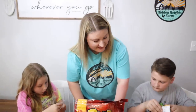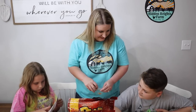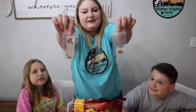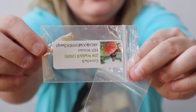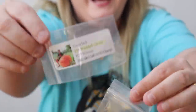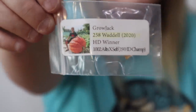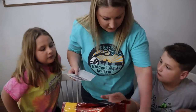Okay. And something very, very special that we're super excited about, and the kids will want to grow these. So he sent giant pumpkin seeds. Yes. It's upside down. Oh, look at that. Let me get it focused. So that's Jack with, I'm gonna say, a 258 pound pumpkin. So Jack actually grows these pumpkins.